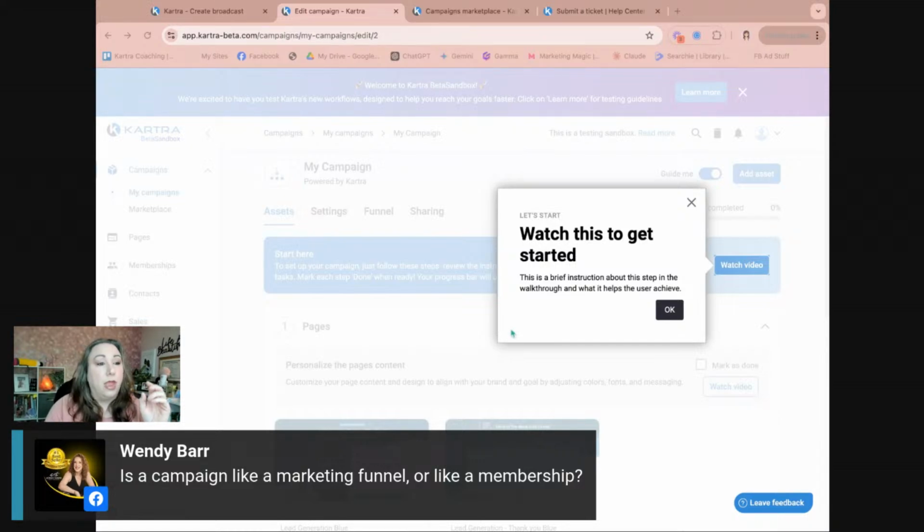And that's not new to Kartra. That is just something that's being brought to the forefront for newer users in the onboarding process. And of course, we have access to the campaigns as well.